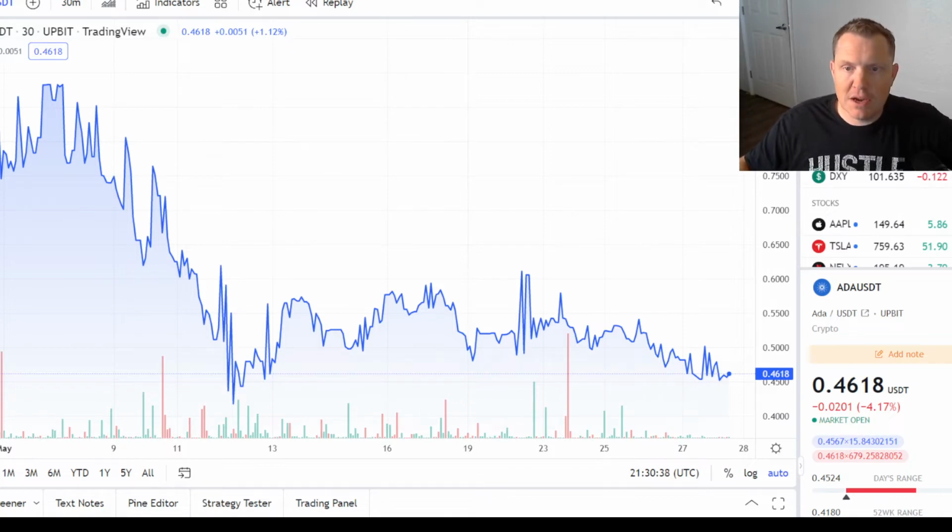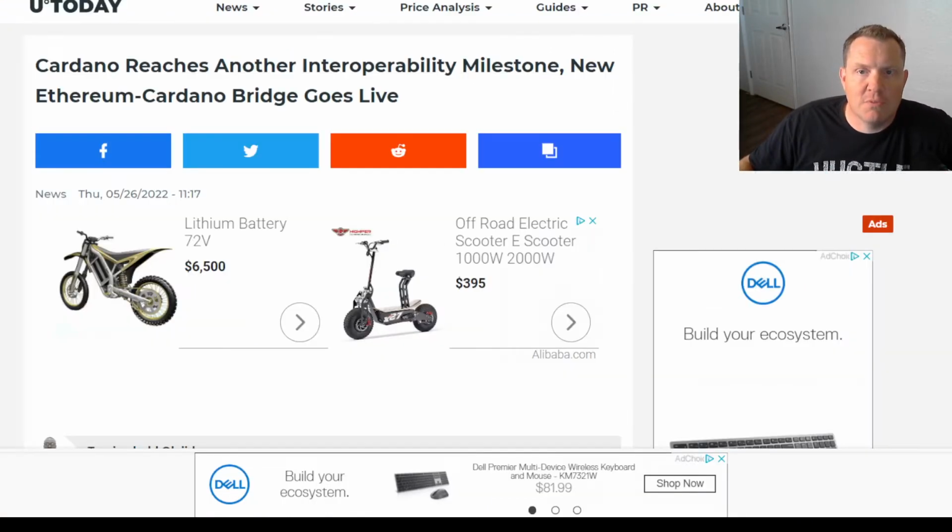So make your bets on the technology. Don't make your bets on the money. Don't make your bets on who's got the big celebrities. Make your bets on the technology. And that's what we like to cover here at Smart Contracts Made Easy.